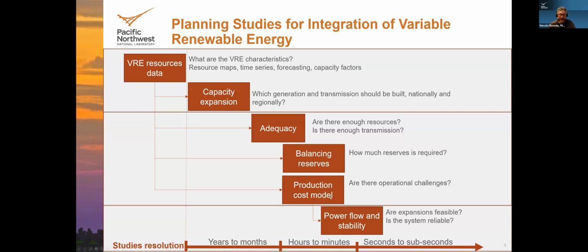However, you still need some simplifications to be able to simulate the operation of the system. And those simplifications usually ignore the voltage control and the reactive power control of the system and only focus on the active part of the system. So there are some reliability aspects that cannot be captured in this type of simulation.